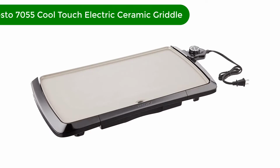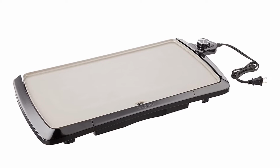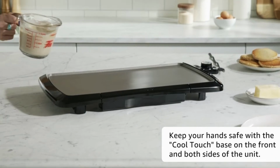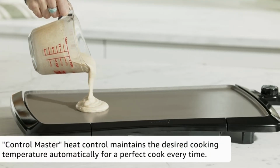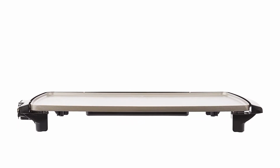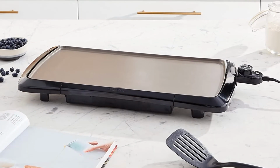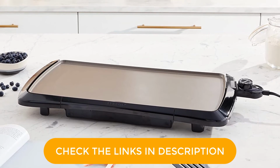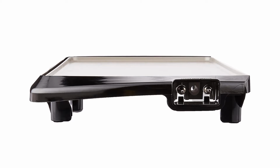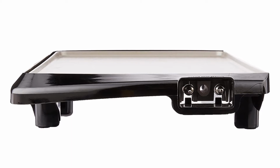Number 3. Our third best pick is Presto's 7055 Cool Touch Electric Ceramic Griddle. Ceramic cookware receives regular accolades for its non-stick nature, which also translates to easy cleaning, its powerful heat conductivity and insulation, and its durability. These useful benefits apply to ceramic pots and pans, but they're also relevant when discussing electric appliances like griddles. The Presto Cool Touch Electric Ceramic Griddle features a smooth ceramic cooktop that heats quickly and consistently, but the griddle's sides and base are made with specially designed Cool Touch materials, which prevent the cooktop's heat from singeing your fingers while you work.